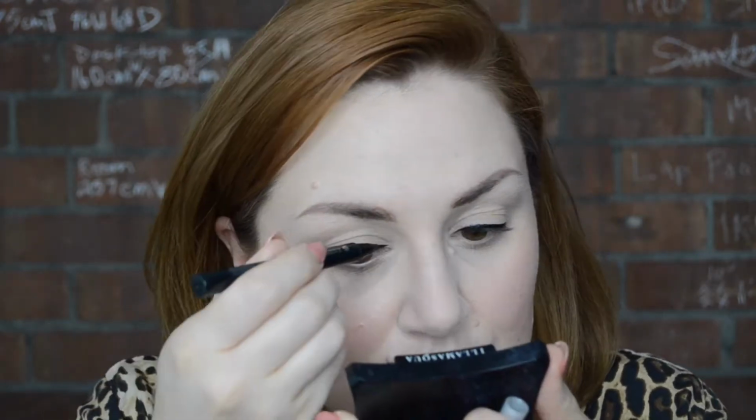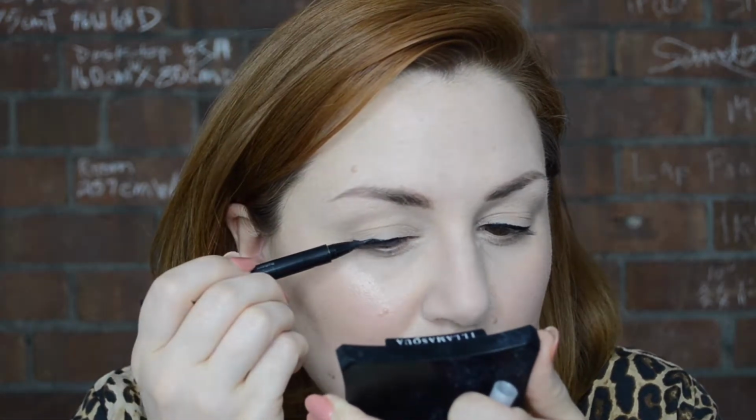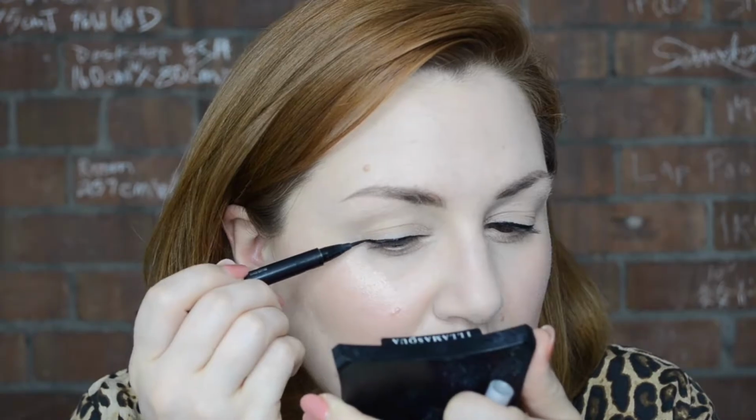Okay, I'm going to use the Clinique one to smooth out the edges a little bit, because it just glides on. Nice. Okay.